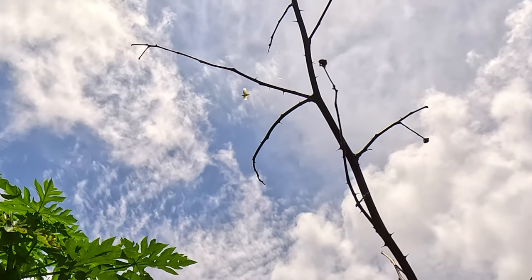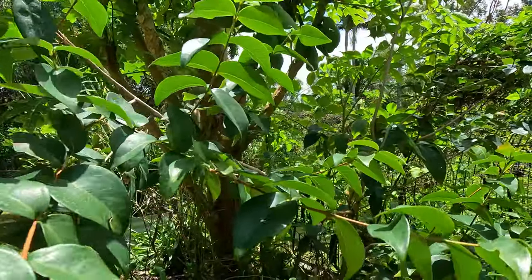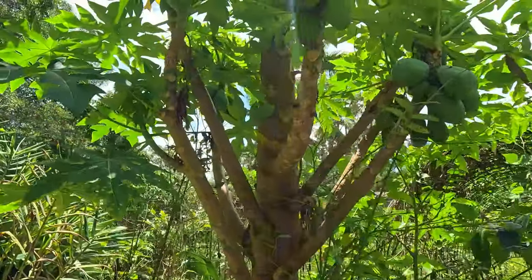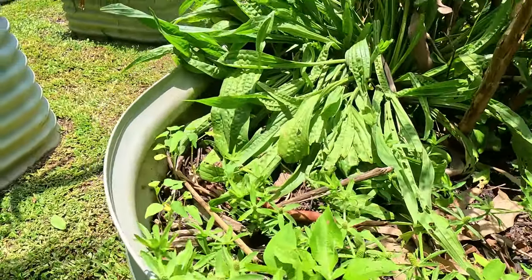You're looking for passion fruit. These are blueberries and they are doing very well. That's the papaya we saw before. Sawtooth coriander. So the sawtooth coriander struggled in all of that water, but it didn't die. So it's now coming back, it's going to seed, and it will be back in no time at all, because you cannot keep sawtooth coriander down.